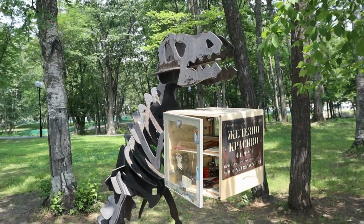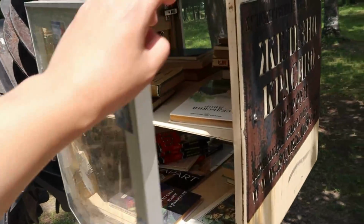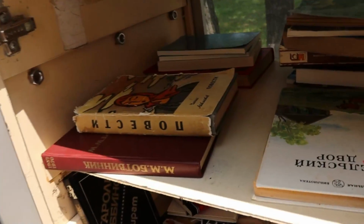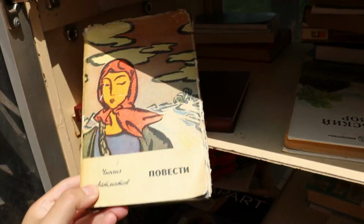This metal dinosaur is a bookkeeper. You can open that box and see what's inside. There are books, mostly very old ones, and you can take any book. Of course, you're supposed to leave yours instead.